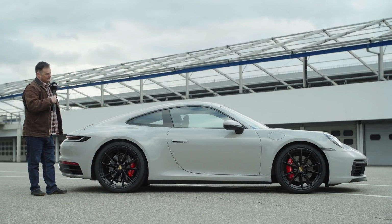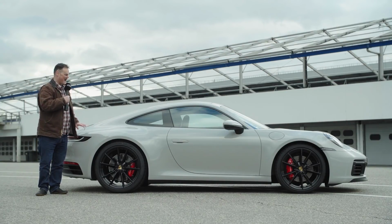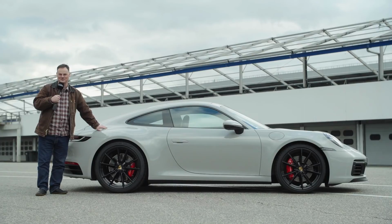You know, we look at a lot of cars in Autogefühl, and sometimes the newer designs, I think, work a little bit better than others. But in this car, I honestly couldn't see how this side view could have been improved.